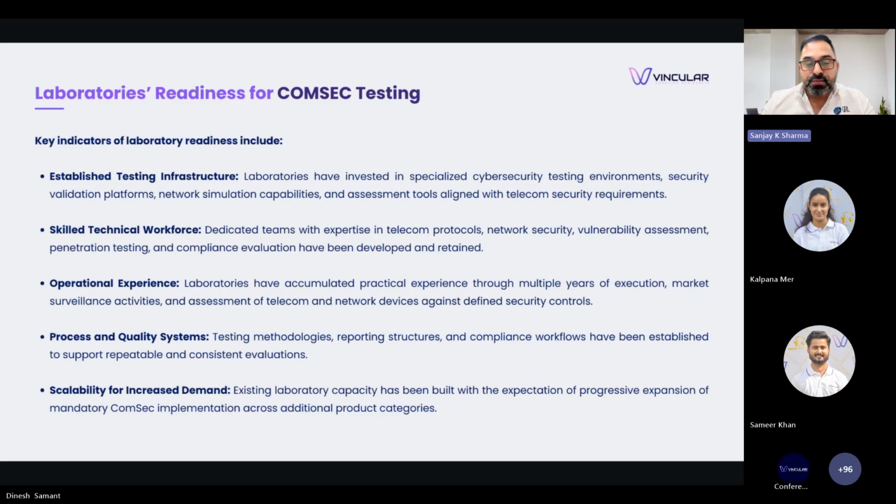Scalability to increased demand: yes, as existing laboratory capacity has been built with the expectation of progressive expansion. Now we, as a GRM, are working on four products, but we are expanding to cloud-based IP routers, cloud-based Wi-Fi CPEs, and firewalls. We are working towards PABX, M2 and M3 switches. So we should have the capability to expand the test bed and the engineers, and all labs should have that readiness for all the COMSEC testing schemes.